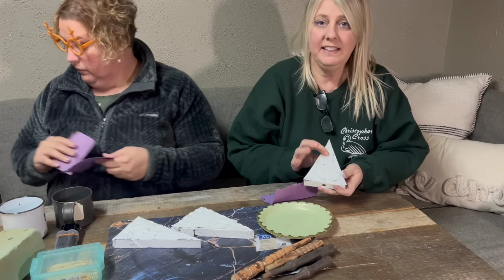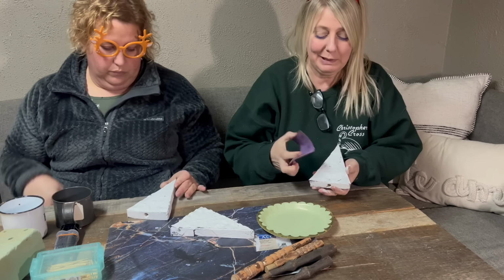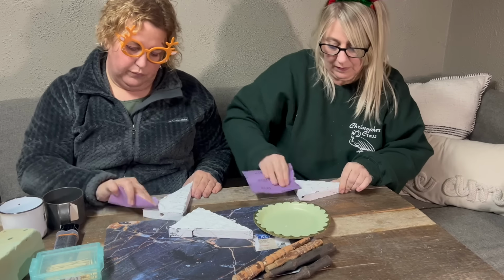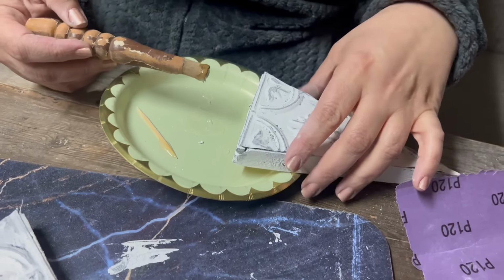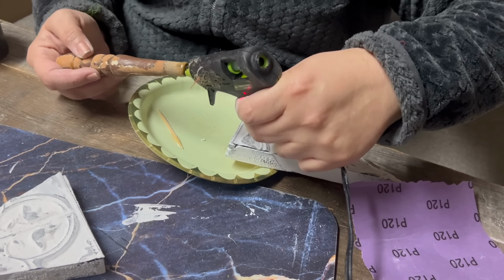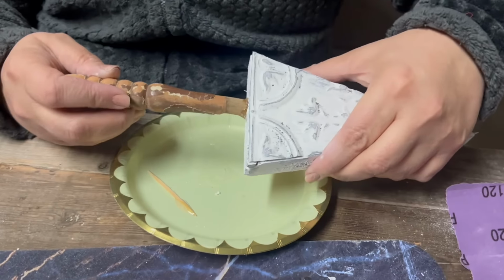All right, you guys, these are now dry, and so what we're going to do is sand them up so we can expose some of that black and make them look distressed. So Jenny, let's go ahead and reveal. Just getting a little epoxy on there. Uh-huh. I'm going to do a little dab of hot glue in the top. And then in we go.